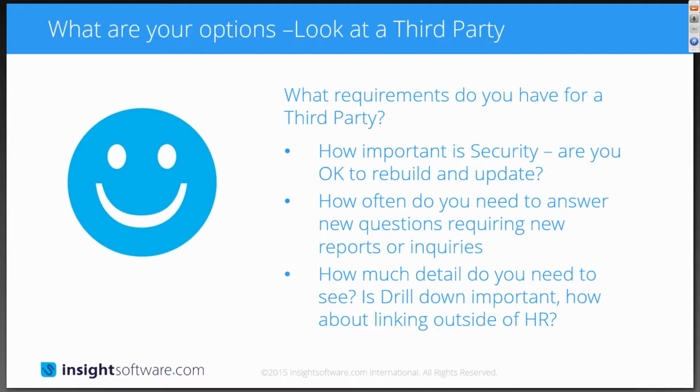So I would say think about how important security is. You've heard us talk about the complications around security, and not every product will have out-of-the-box security. So do you want to spend 3 to 6 months rebuilding your security in another product? Probably not. You're probably looking for a solution that you can get up and go with. So that's definitely one that should be up the top of your list.